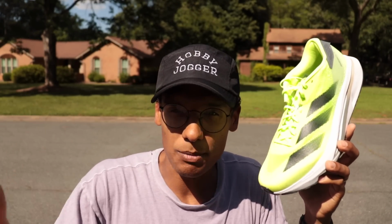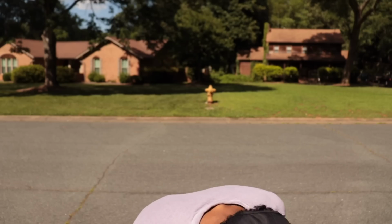Now, the three questions that I always like to answer when reviewing these shoes: how does a shoe do versus its intended purpose? How does it do versus its competitors? And how does it do versus the rest of the market? And let's take that last one first. But let's take that last one first. So how does it do versus the rest of the market?